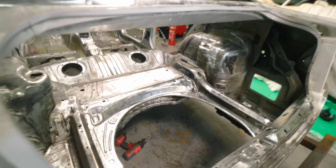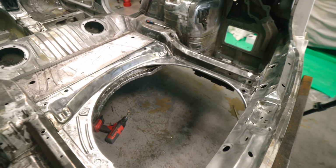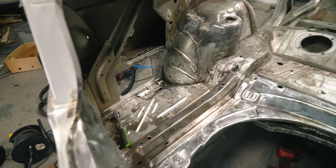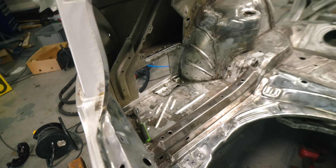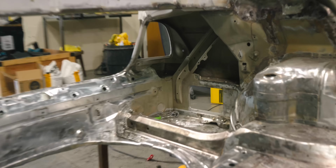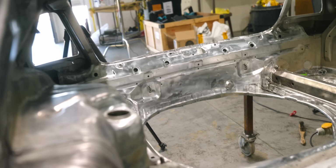Okay, so boom. The boot is pretty much done. The battery box, that's the other side, that is done. But yeah, it's nice and shiny. I'll do those corners in a little bit.